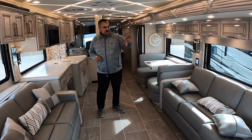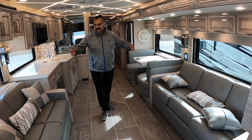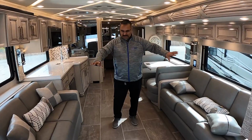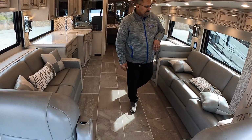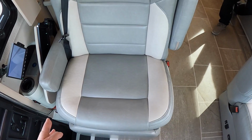Now, a lot of times in a coach, you'll get a kitchen dinette, but I like the opposing couches. So if you do have some friends and some family, you've got a nice little area where people kind of sit and converse. You're not having to talk through somebody's head to have a conversation. Yeah, absolutely. And I've got to back up even to this chair here. I've got to point out how much wider this is.